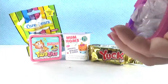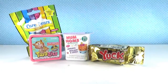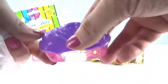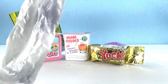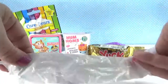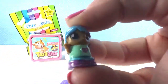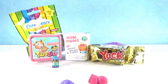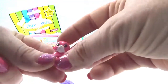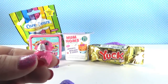Here's our collector guide. These little villas are so... Oh, no! These little villas are so cute! Alright, who is it gonna be? Oh, it's Tina Teeny from the faraway forest! Look how adorable she is! Cute! And let's see who this guy is. I don't know who that is. Let me see if I can find it on the collector guide.